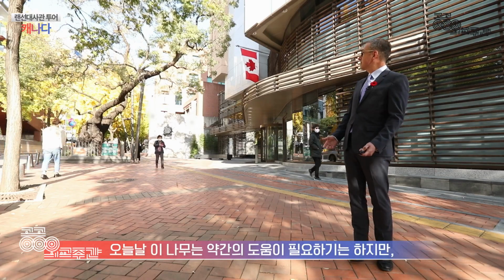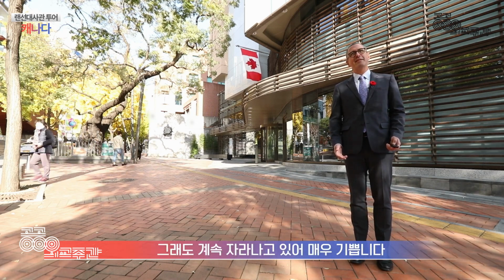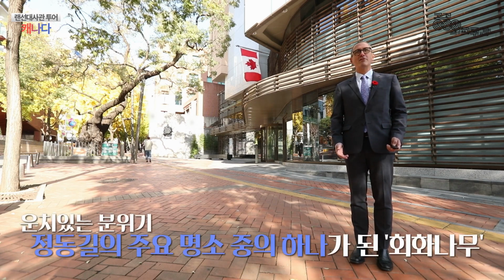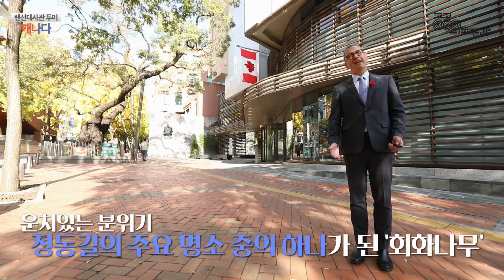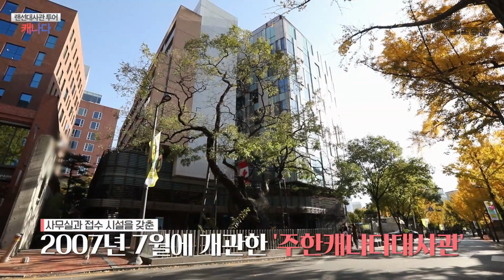Today, as you can see, the tree requires a little bit of support, but we're very glad to see that it continues to grow. It is also one of the main attractions on Jongdong-gil, especially on a beautiful day like today. We opened the Chancery building in July 2007.